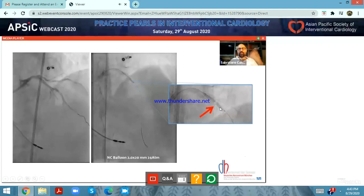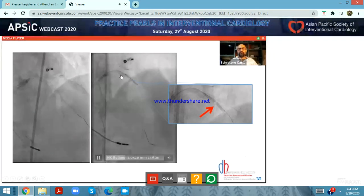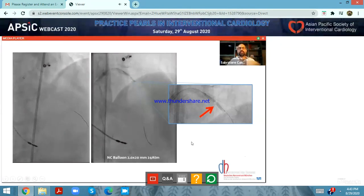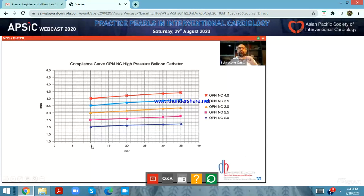In this magnification you can see the dog-boning effect. So we have two problems: the non-compliant balloon in the proximal part of the LAD ruptured, and the balloon in the mid part of the LAD has a dog-boning effect. So we need something else. And that something else could be, in my opinion, the ultra or super high pressure balloon, with twin-layer technology. It means there is a balloon within a balloon, and you can expand the vessel more precisely and more adequately, because there is minimal growth of the balloon.